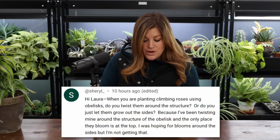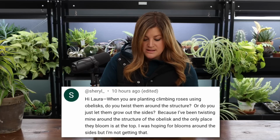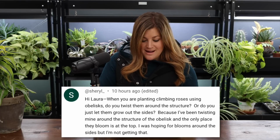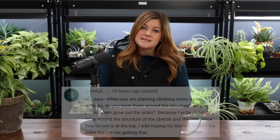Cheryl said, when you are planting climbing roses using an obelisk, do you twist them around the structure or do you just let them grow out the sides? Both. Because I've been twisting mine around the structure of the obelisk and the only place they bloom is at the top. I was hoping for blooms around the sides, but I'm not getting that. You need to bend some of those canes horizontally, because on a climbing rose, when you've got your canes coming up, you want to bend them this way and attach them, because then they'll form up new wood this way and bloom along.